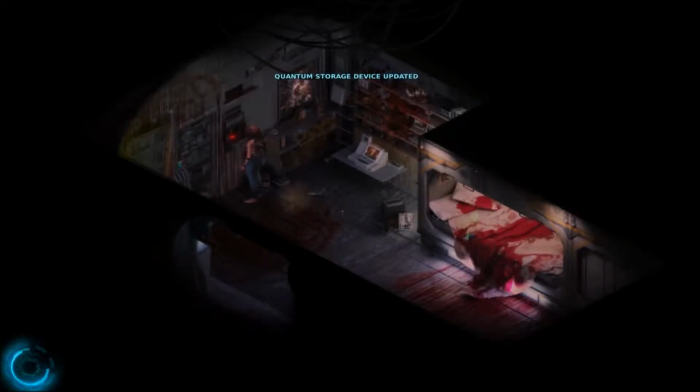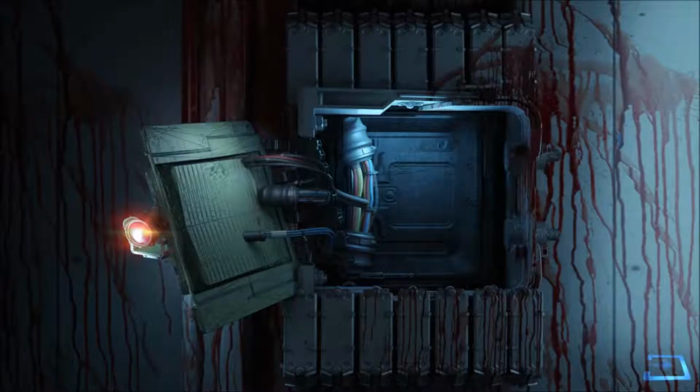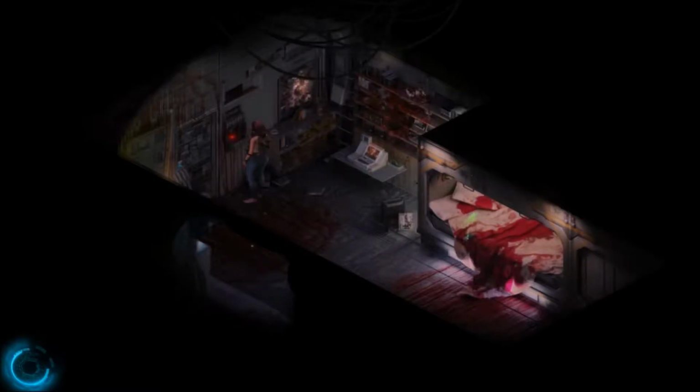Glossy photo. Is there anything in here more that we could pick? No, nothing. And there's like a little camera and stuff, but nothing aside from that. Okay, so the PDA.